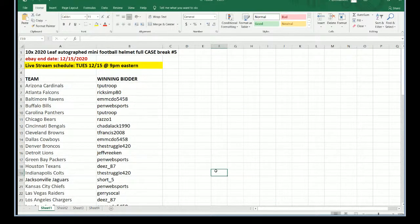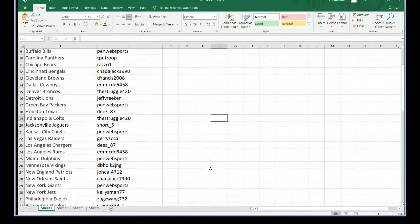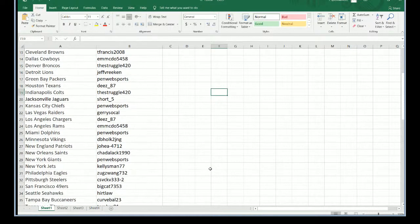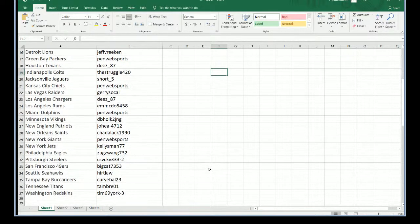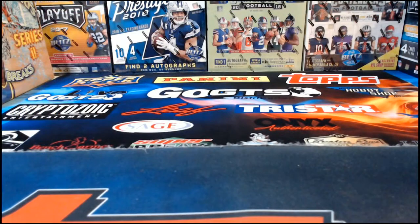10-box case. 2020 Leaf Autograph Mini Football Helmets. It's full case break number 5. Ended tonight on eBay the same night that we are breaking it, which is Tuesday night, the 15th of December, believe it or not. Halfway through the month and almost done with the year. Team names, of course, can be found on one side, and the eBay user ID of each winning bidder is up in lights there across from their team. And, of course, if you are here for Flawless Baseball, hang tight. You're going to get a chance to see your name up there shortly. And the mini helmets will probably take us about 10 minutes, give or take a couple of minutes.